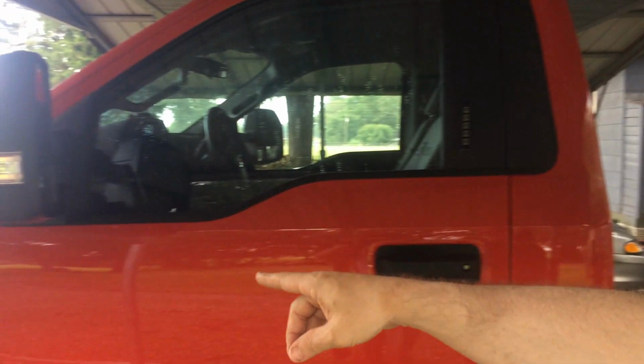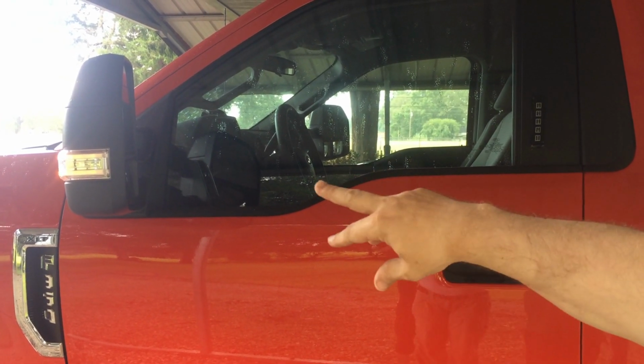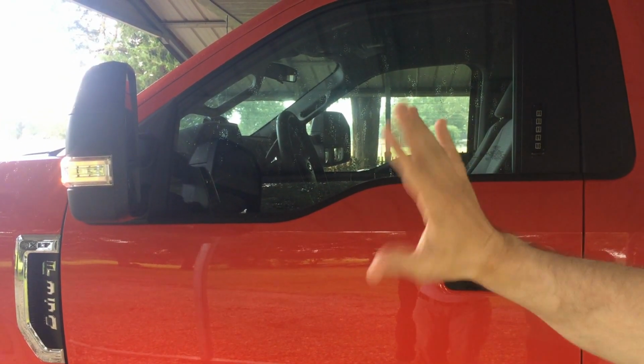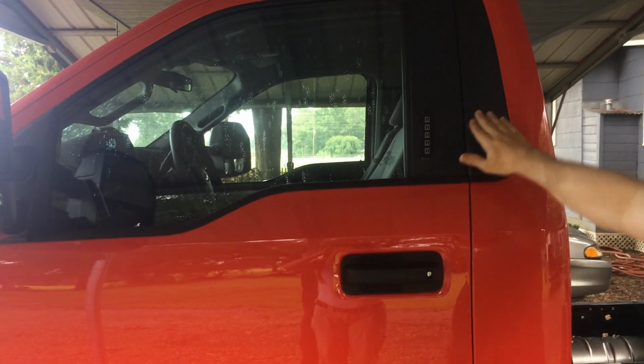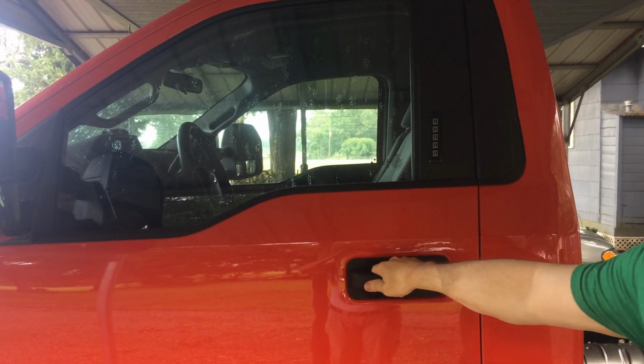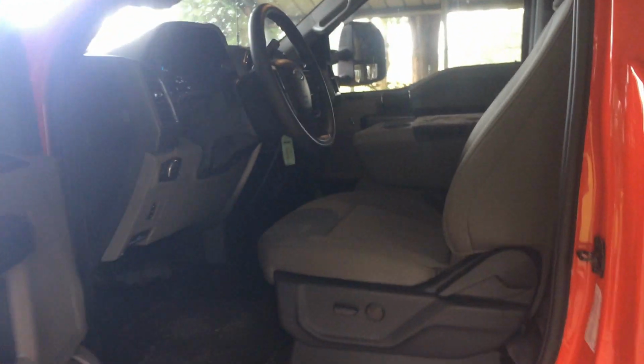So this is an XLT F350. It's got the mirrors, which are manual. They're power mirrors, but they don't, you know, telescope out. Everything is rough textured, which is cool. It won't scratch easy. And you can have a look inside.